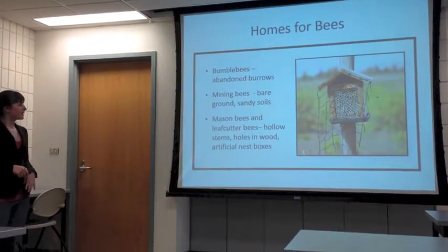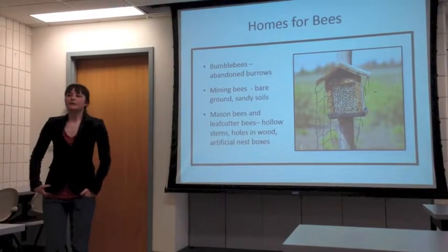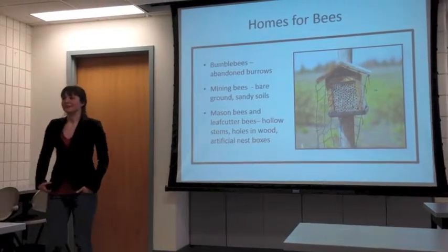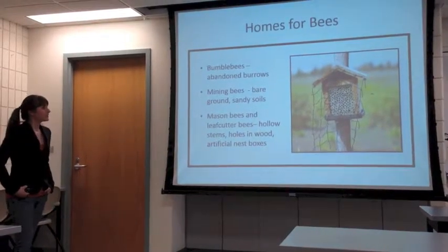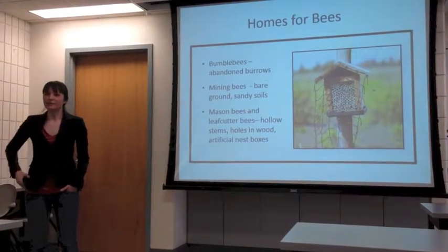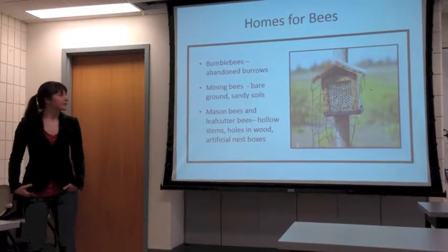Mason bees and leafcutter bees, these are the ones that live in the little tunnels. So any kind of little hole, they'll live in old stems. You can make these little bee houses for them. If you Google bee hotels, there's some really cool, intricate ones that people have made. Even if you have old buildings on your property, they'll live in old nail holes, even, depending on the size of the bee. They'll pick different sizes, but even the little tiny ones, they'll build their nests right in there.